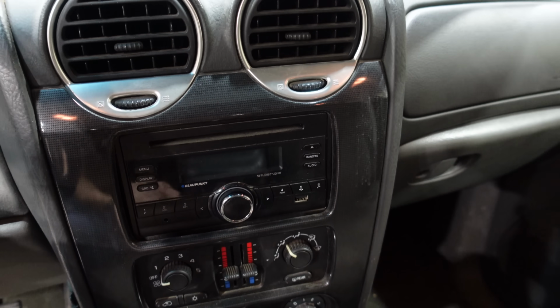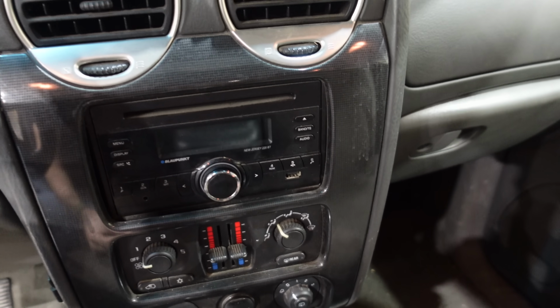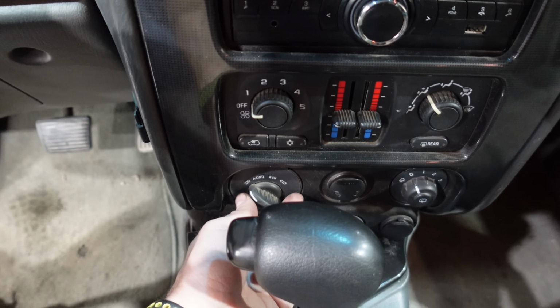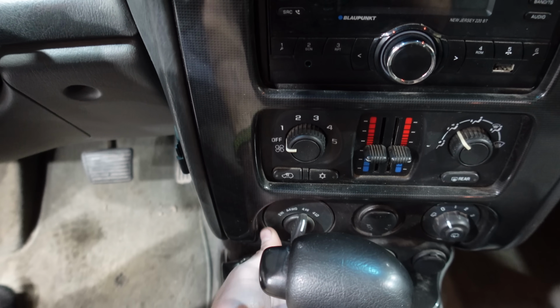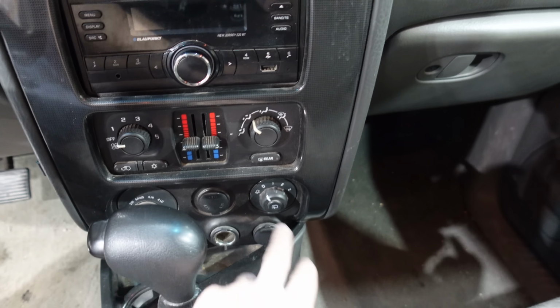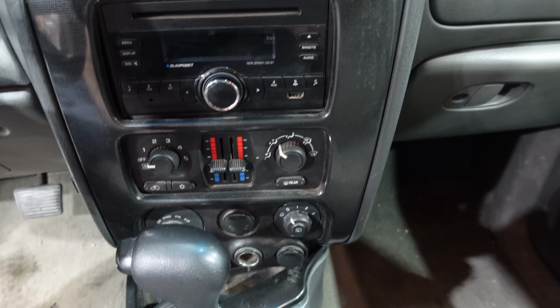Bluetooth, I didn't even think it had Bluetooth, so that's cool. And it has USB. I should have thrown my phone in there. On the 4-wheel drive, check it out. You've got 2 high, auto 4-wheel drive, and then you can actually manually put it in 4 high and 4 low, and rear wiper down there. It does know if the tailgate's open and won't turn on.